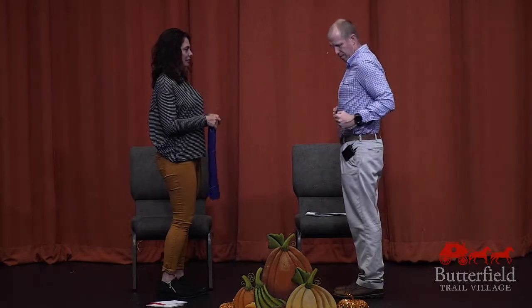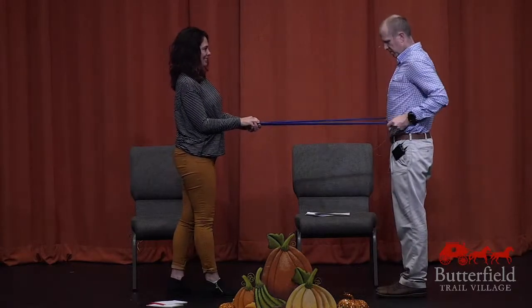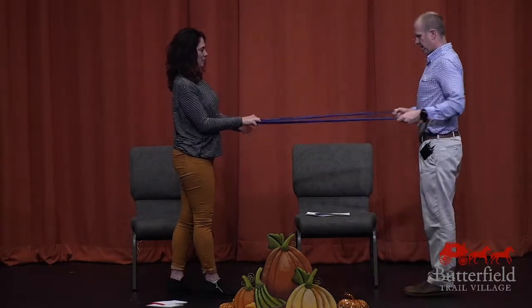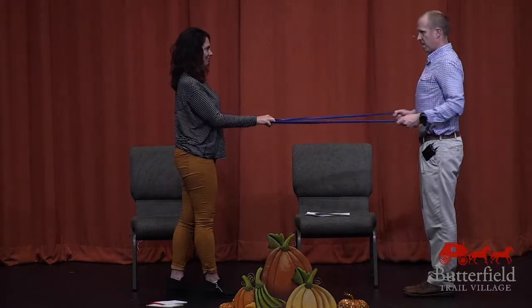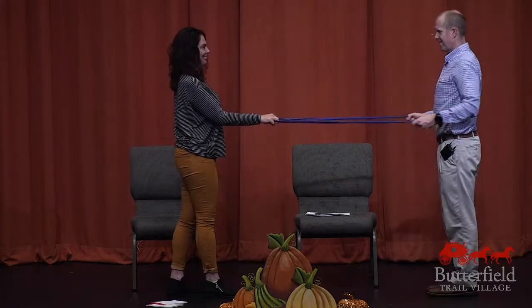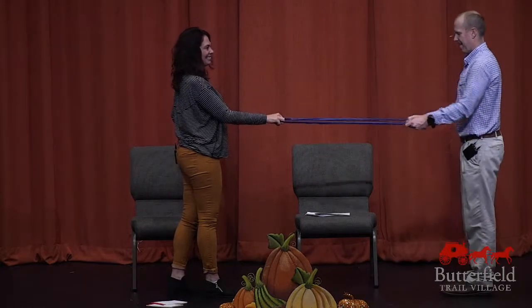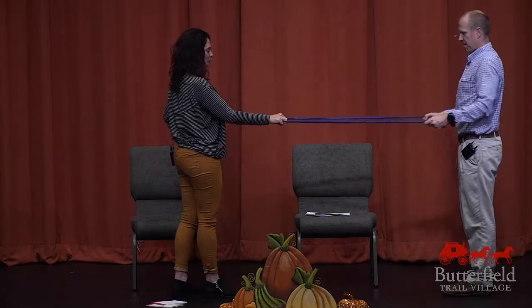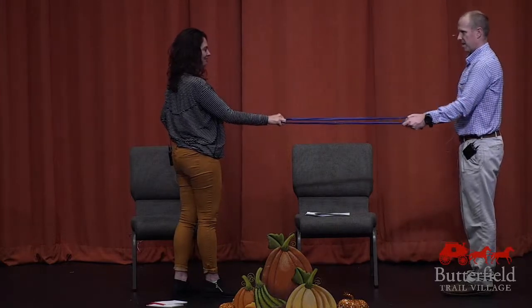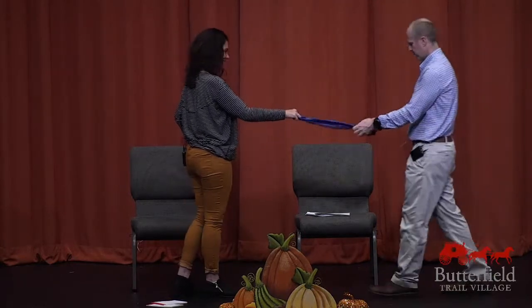And then the third of the rows is with the elbows bent and close by your body, and you're just pulling back like this now. Do you want to try it? Okay. So this one is, always making that adjustment if it's too easy. There. Great.